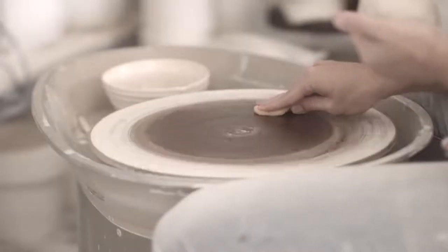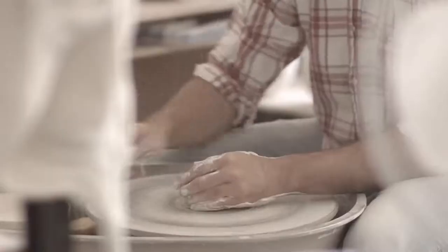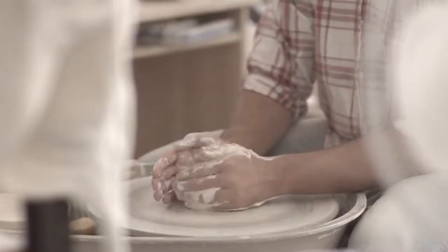How that translates is I spend a lot of time focusing on elements of the world where that exists. So it might be cracks in the pavement or a crushed piece of paper or a broken twig or something like that. And I study it and extrapolate from it the beauty and work that into a piece of ceramic.